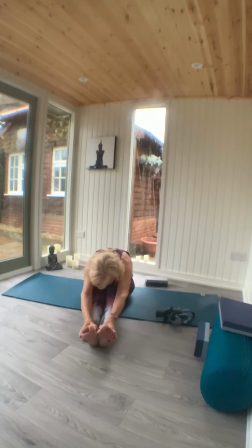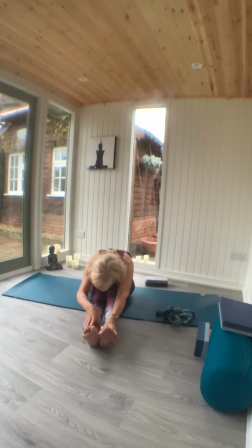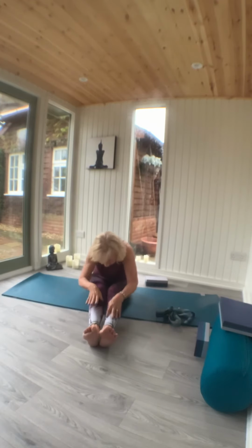Breathing into your body, breathing in light, breathing out darkness. Breathing in light, breathing out darkness. One more lovely deep breath. Then breathe in, and as you breathe out, slowly walk the hands up the legs.